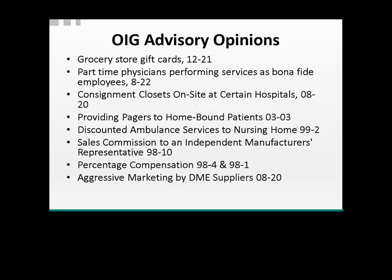The OIG said the arrangement does not qualify for safe harbor protection under the Personal Services and Management Contract Safe Harbor, since the majority of the compensation is based on a percentage of reimbursements, and thus the amount of compensation to be paid to the marketing company under the contract is not fixed in advance and is determined in a manner that takes into account the value of the volume of business generated between the parties.